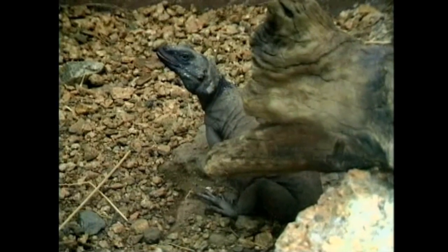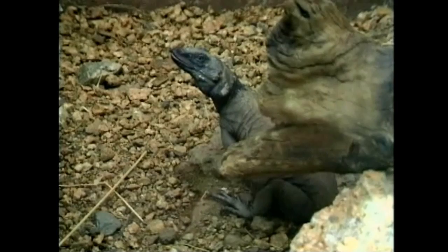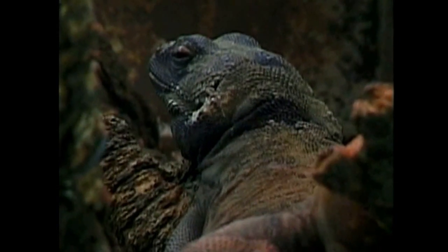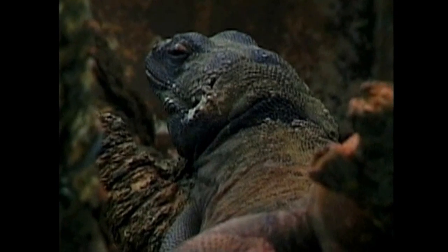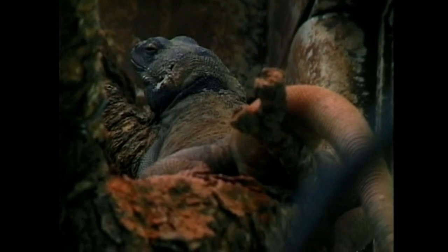And then we have this other lizard. He's called the Chuckawalla lizard. And he has really three different distinctives that make him special. One of them is he has almost like a blanket across his back of skin. And this skin changes color. He'll start out in the morning and it'll be dark.